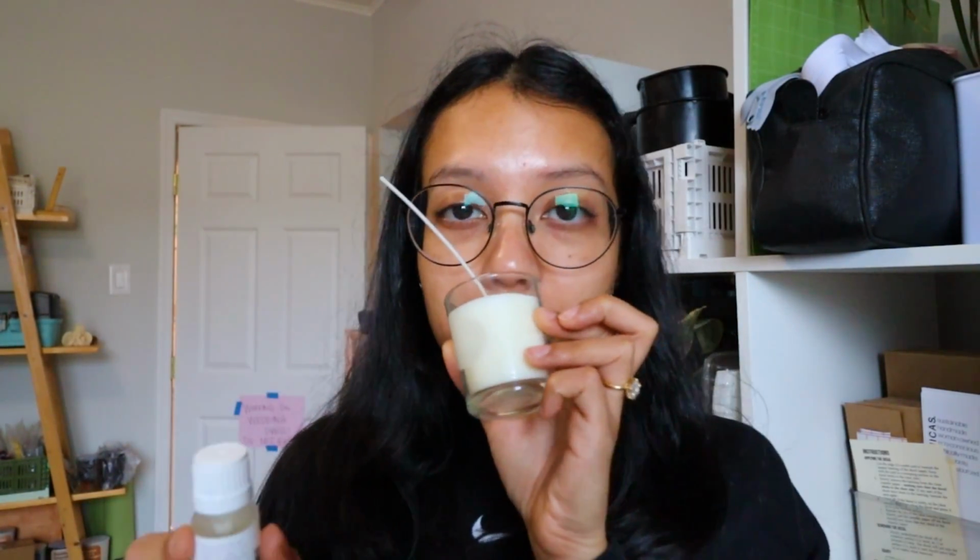Okay, this one is the Tiger Lily and Peach Lychee, which I was so excited for, but I can't smell it. I think I need to put more fragrance in or something, because I know it smells good. I think I just maybe didn't mix it properly. It smells so good from this, but I'm getting none of it from the candle. I need to remake this one.